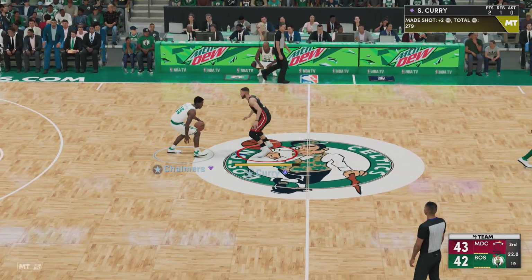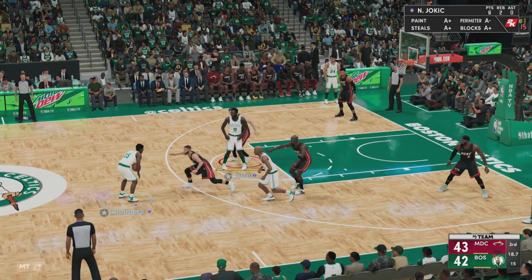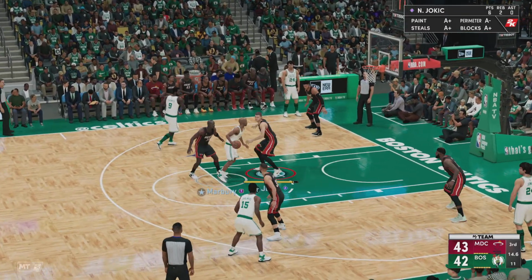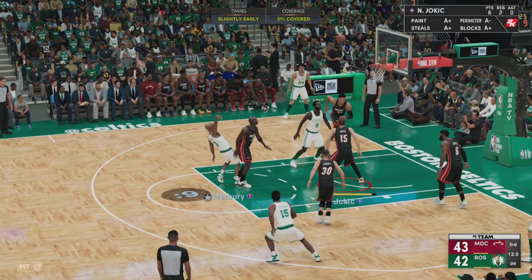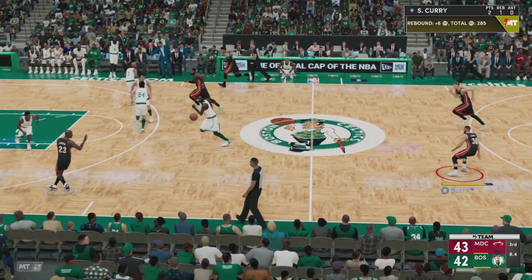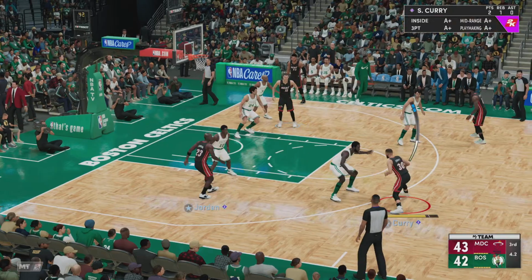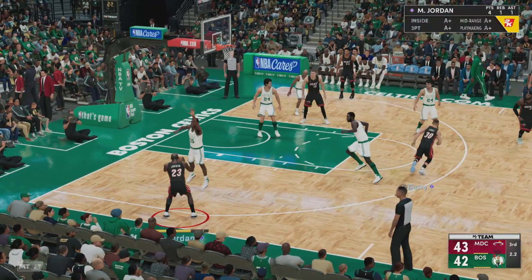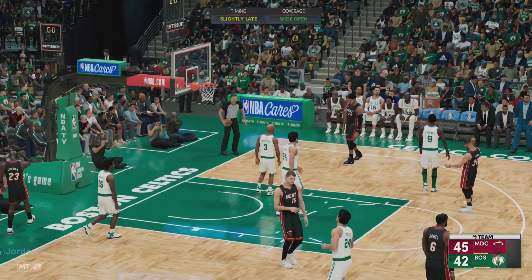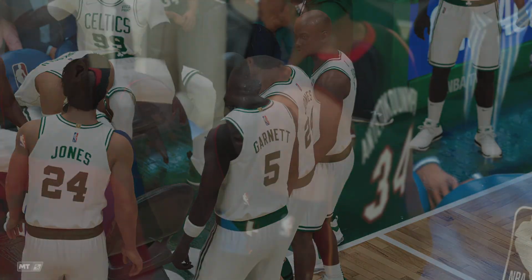Here's Boston now. Here's Chalmers. Pass to Marbury. Over Jordan. And it's Marbury missing. It's Jordan on the wing. Outside Curry. Back to Jordan. 1 second left. And oh, he hits the buzzer beater. And give him credit. Good awareness of the time remaining.